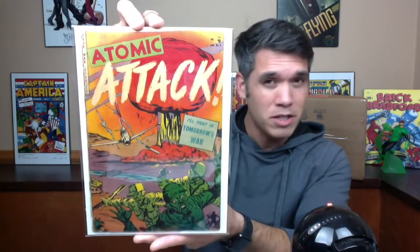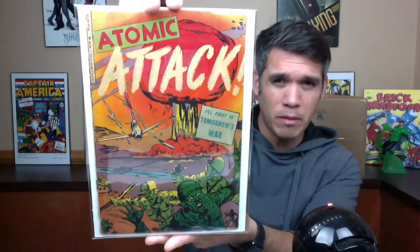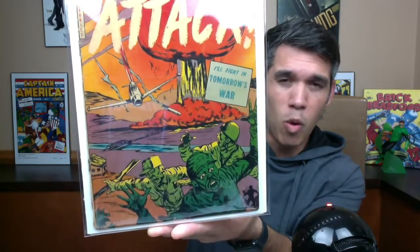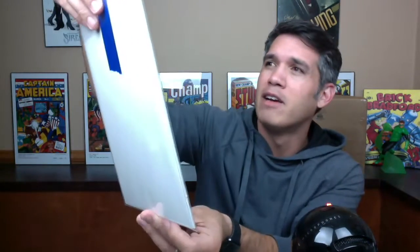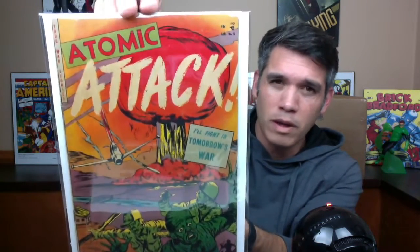But this is Attack number 5 from Youthful Publications, or Youthful, whatever. Not sure. Napoli might be the cover artist on this. And so it's a nice atomic war cover. "I'll fight in tomorrow's war" is the caption there. Really neat. So it's Attack number 5, from January 1953 or 54. I can't remember.